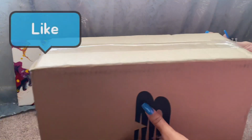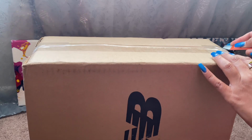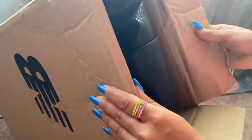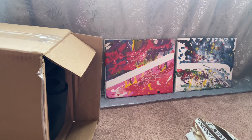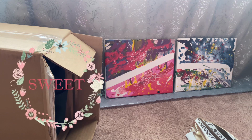So here is my package. And I have my Hobby Lobby box opener. Goody goodness. Oh, would you take a look in there? Can you guys see? Let me get this. Oh, let me read the card first. It's so beautiful. I love flowers. Thank you, Maribel. You're so sweet.